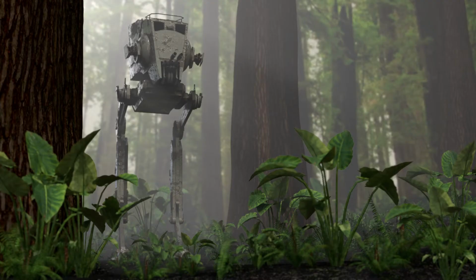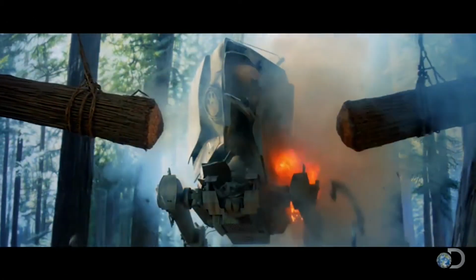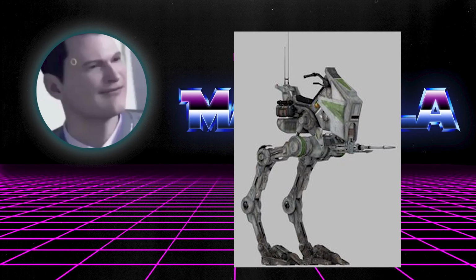The AT-ST, or All-Terrain Armored Scout, is probably the most well-known of the group. It has a top speed of 57 miles per hour, and it's well armed with 2 blaster cannons, another 2 lighter blaster cannons, and a concussion grenade launcher. Their main drawback was their light armor. Their main roles were reconnaissance and infantry support. The AT-RT was smaller, but served similar roles. They could go almost 50 miles per hour.